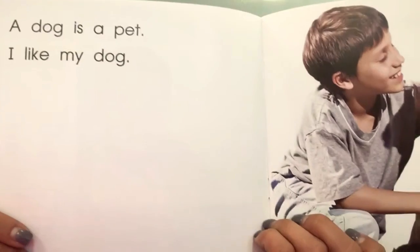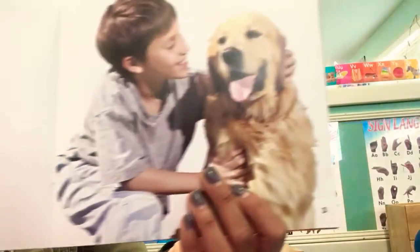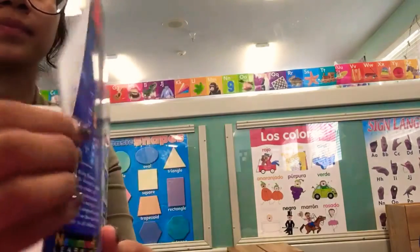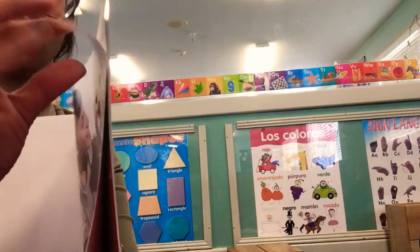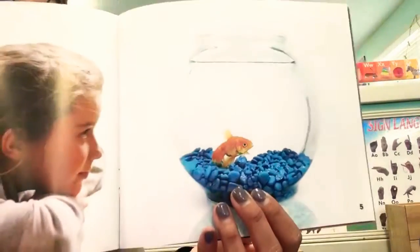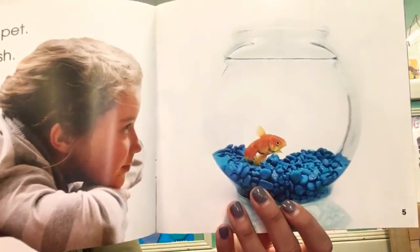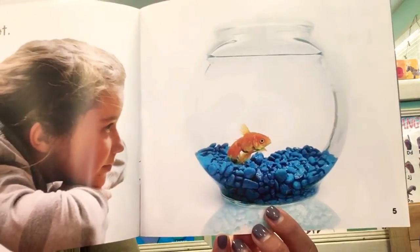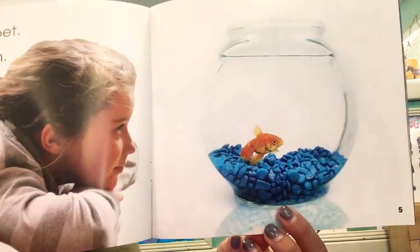A dog is a pet. I like my dog. He is so happy with his dog. How many of you guys have dogs at home? Miss Laura is really anxious to see your pictures. I want to see those animals you have. A fish is a pet. I like my pet. You guys see the little girl? She's very curious about her fish.